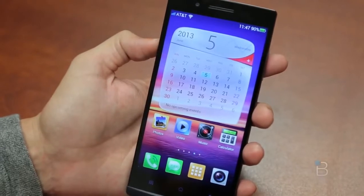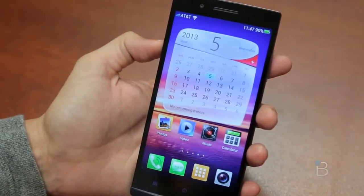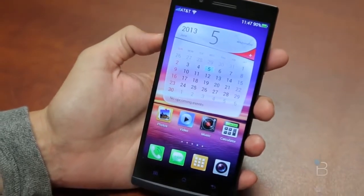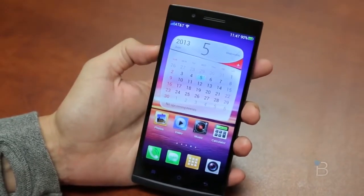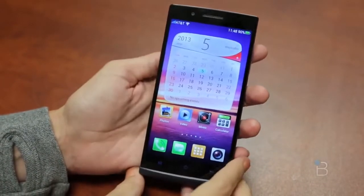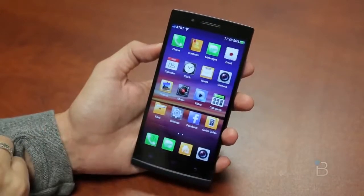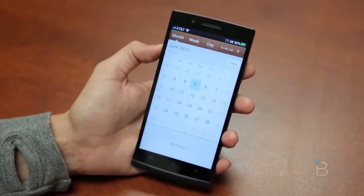Now, the phone itself is actually unlocked. It's available on AT&T and T-Mobile. It starts at $499. There's a 16 gig and a 32 gig option. There is no expandable memory, though. That is something that you might have a problem with. There's also no LTE on this phone, so you cannot actually utilize LTE.